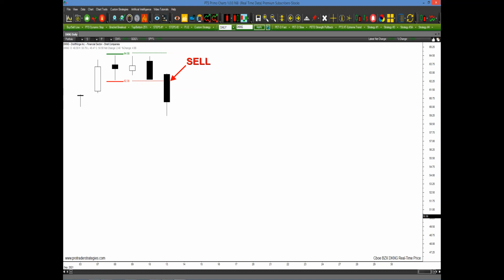So let's say you were long DraftKings, okay, and you saw this bracket display. Well, you would have waited for the first 2 bars, and once you saw that it penetrated the lower bracket, that would have been your exit signal. And that would have been a wise choice, because look what happened to the stock, okay?